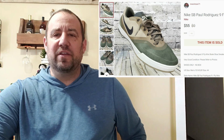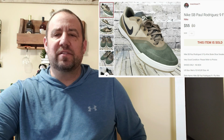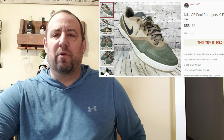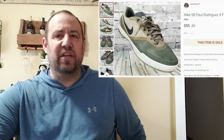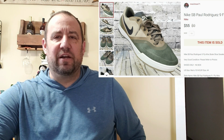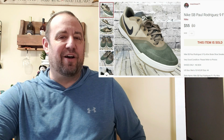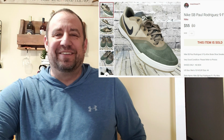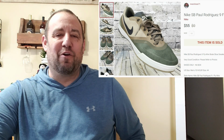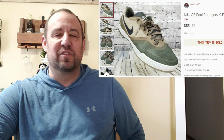Up next, we got these Nike. These are Paul Rodriguez Nike SBs, which are skateboard shoes. These are the Paul Rodriguez 9 Flywire skate shoes. Kind of a suede leather type of material, in the most god-awful olive green and beige. Not something I would be caught dead wearing, but overall still a really, really nice pair of shoes.